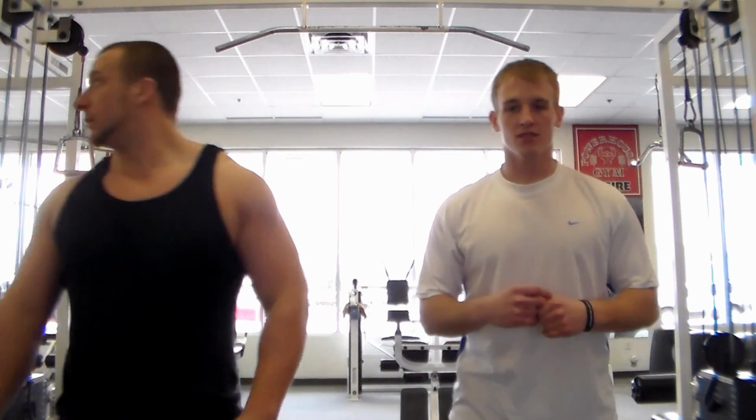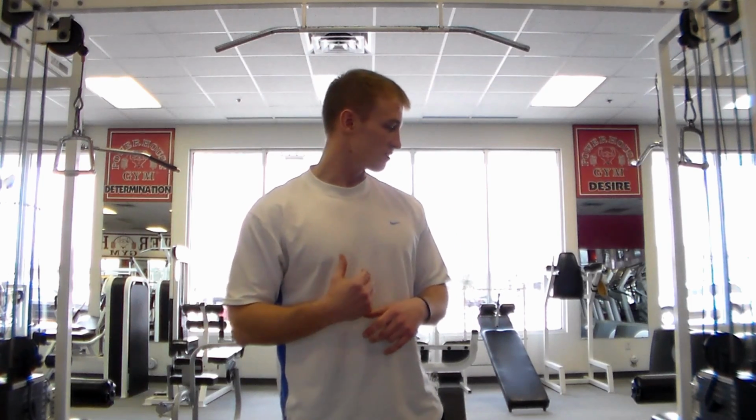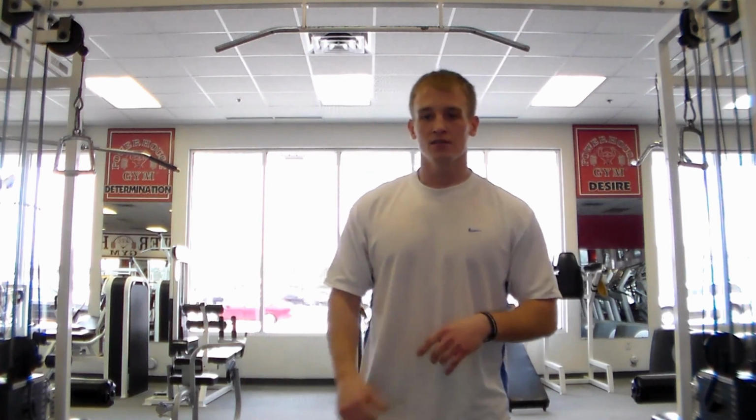Matt? So with the cables, it's all about constant tension on your chest. Once again, we're attacking the middle of the chest here. But depending on where you pull, you're going to feel it more either in the upper chest, mid chest, or lower chest. So if you're short on time and you want to do all 3, you can combine them and do a drop set: upper chest, mid chest, lower chest. But I'm going to show you the 3 different ways to hit your chest.